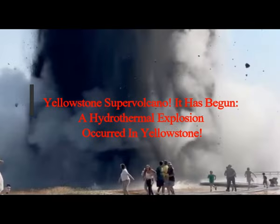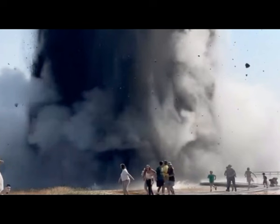Yellowstone supervolcano, one of the 23 some odd supervolcanoes of the Earth. It has begun. A hydrothermal explosion occurred in Yellowstone at the Biscuit Geyser. The hydrothermal explosion has taken place at Yellowstone National Park, and you'll see a map of the changes that happened to that area in just 20 days.